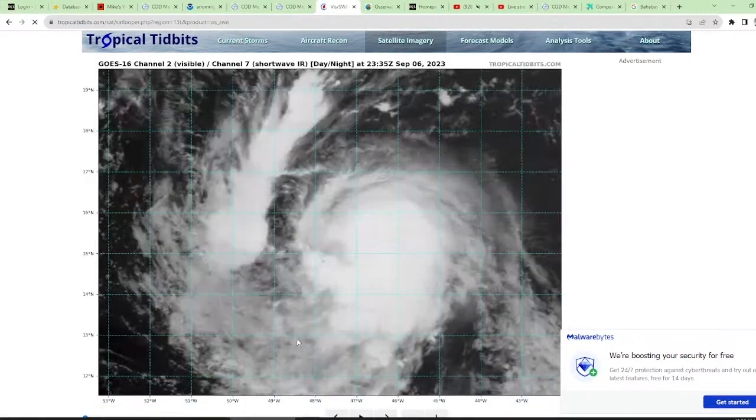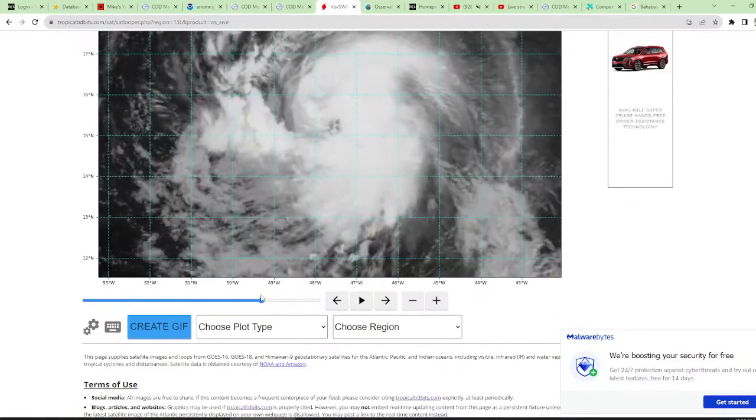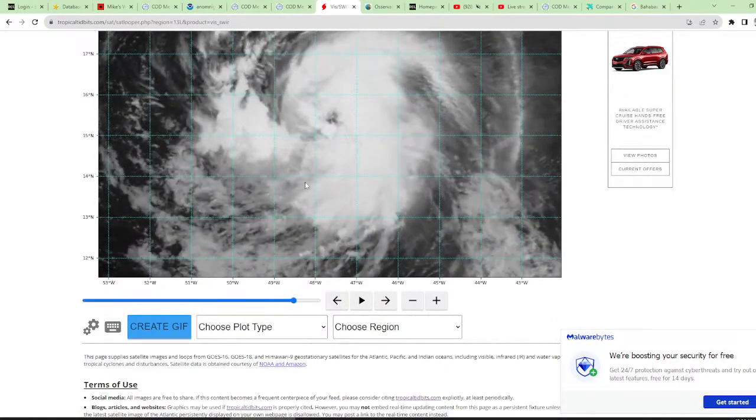Let's go to visible shortwave. There. You see there's even already southwest winds over here. So this is clearly not your center of circulation.